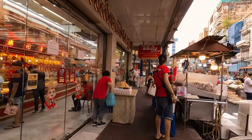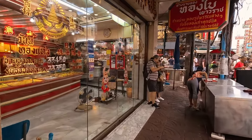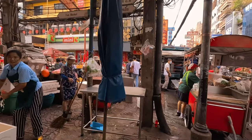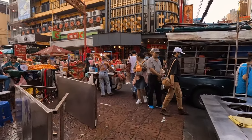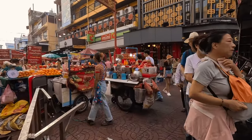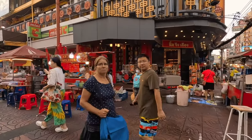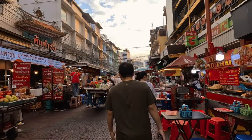I'm a US citizen, so if you are one of my viewers and you visited Thailand before and you're a US citizen, correct me if I'm wrong. I got 30 days permission to stay. Or maybe I'm wrong. I need to look at my stamp on my passport to see how many days they give me. Oh my goodness, look at that.